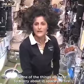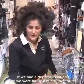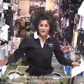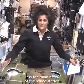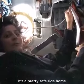Some of the things we have to worry about in space are fire. If we had a depressurization, like we were hit by a micrometeorite and it made a hole. If we have any of those problems, we come right here, which we call the central post. It is the main heart of the space station. It's a pretty safe ride home.